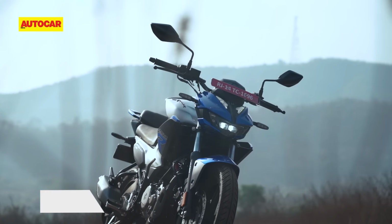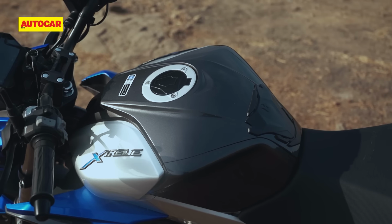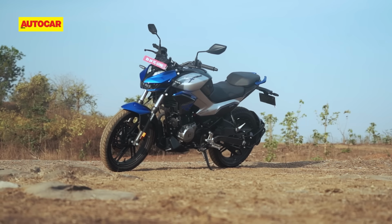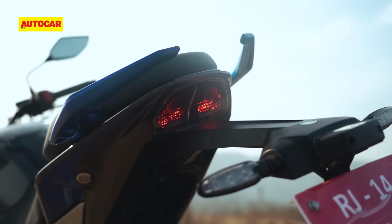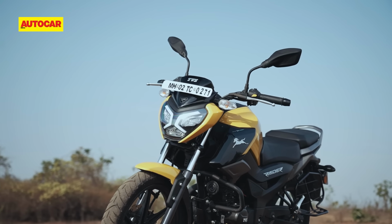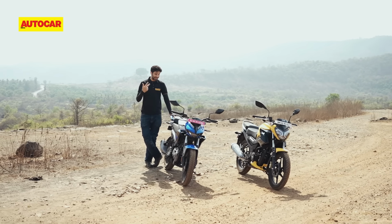When it comes to giving off premium bike vibes, the Xtreme even outdoes the Raider. With its aggressive headlamp, sculpted fuel tank, those large side shrouds and that sporty tail, you could easily mistake this bike for a 160, and the Xtreme scores big in this regard. The Raider is still a very stylish motorcycle, but it does feel a little more compact and petite in this company, especially in the tail section. I think Hero has done a great job here.